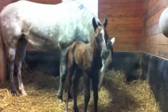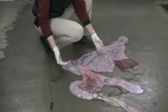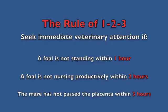All new foals require a veterinary exam within the first 12 hours of life. Veterinary assistance may be needed sooner if problems develop. These include a foal that has not stood within the first 1 hour of life, a foal that is not nursing productively within the first 2 hours of life, or a placenta that has not passed within the first 3 hours of delivery. This is the rule of 1, 2, 3.